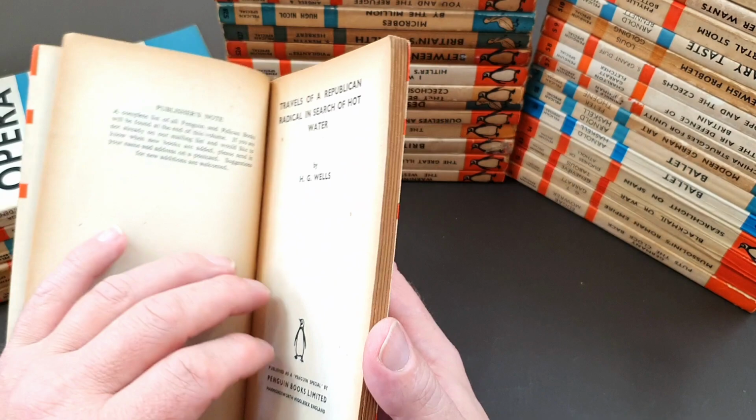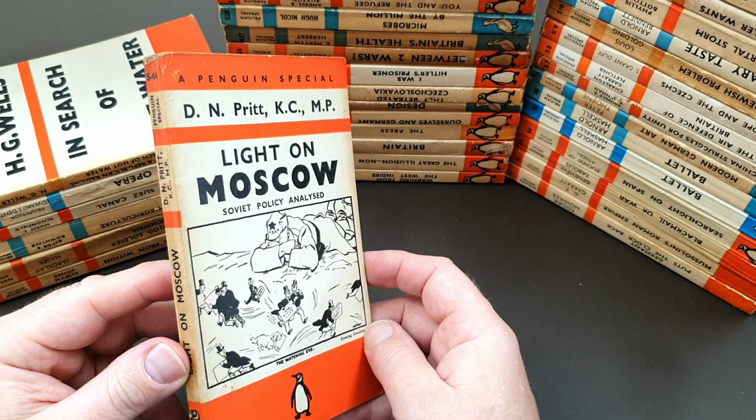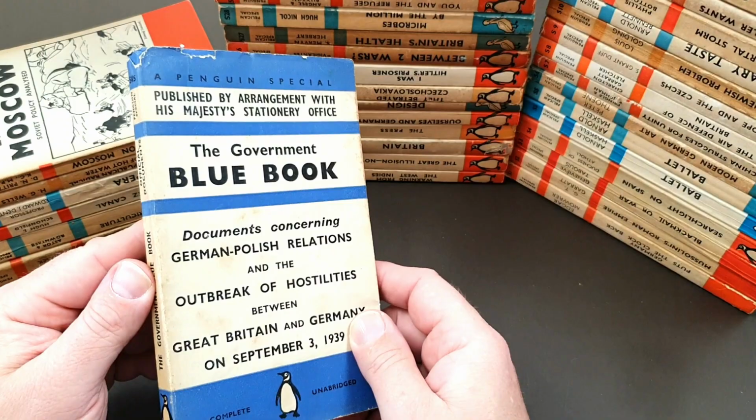That was November 1939. Light on Moscow, Soviet policy analysed. So obviously, there was still much suspicion of the Soviet Empire. Now, this is quite interesting. Oh, by the way, that was number 41. Number 42 and 43 were never issued.